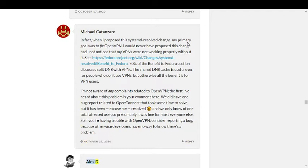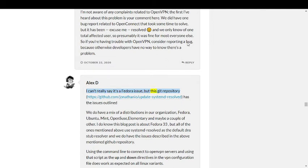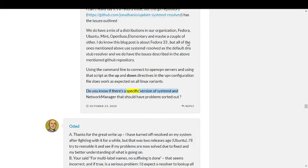Reply. Alex D: I can't really say it's a Fedora issue, but this Git repository, https://github.com/jonathanio/update-systemd-resolved, has the issues outlined. We do have a mix of distributions in our organization: Fedora, Ubuntu, Mint, openSUSE, Elementary, and maybe a couple of others. I do know this blog post is about Fedora 33, but all of the ones mentioned above use systemd-resolved as the default DNS stub resolver, and we do have the issues described in the above-mentioned GitHub repository. Using the command line to connect to OpenVPN servers, and using that script as the up and down directives in the VPN configuration file, does work as expected on all Linux variants. Do you know if there's a specific version of systemd and NetworkManager that should have problems sorted out?